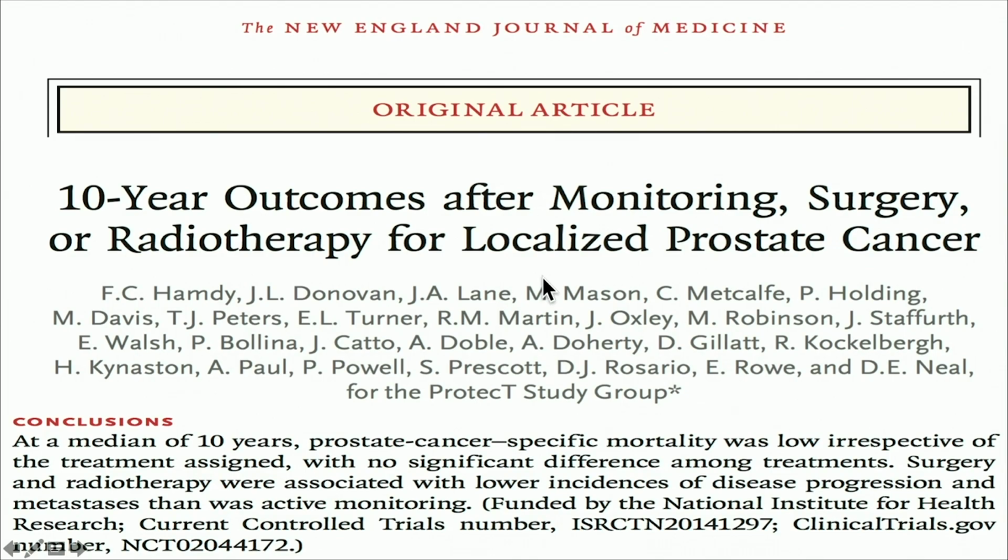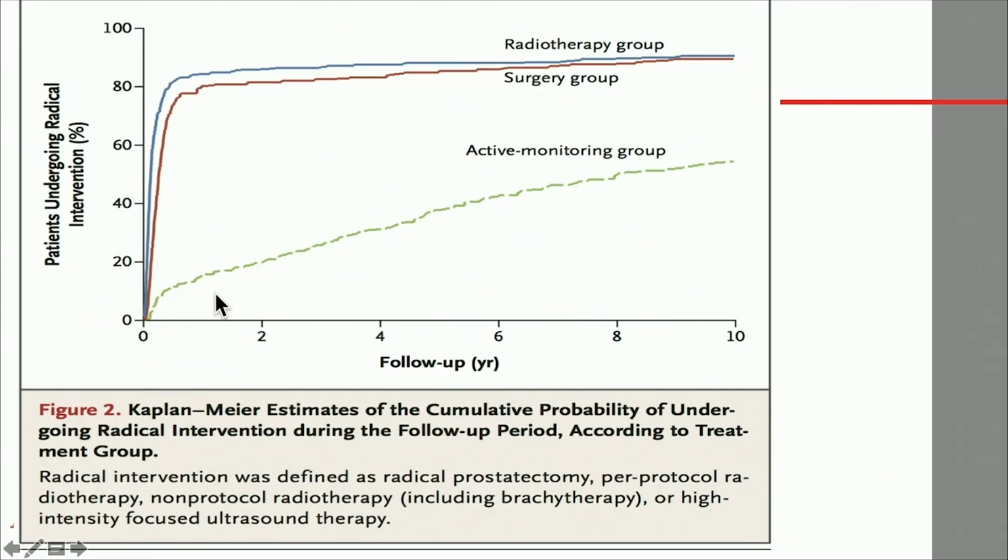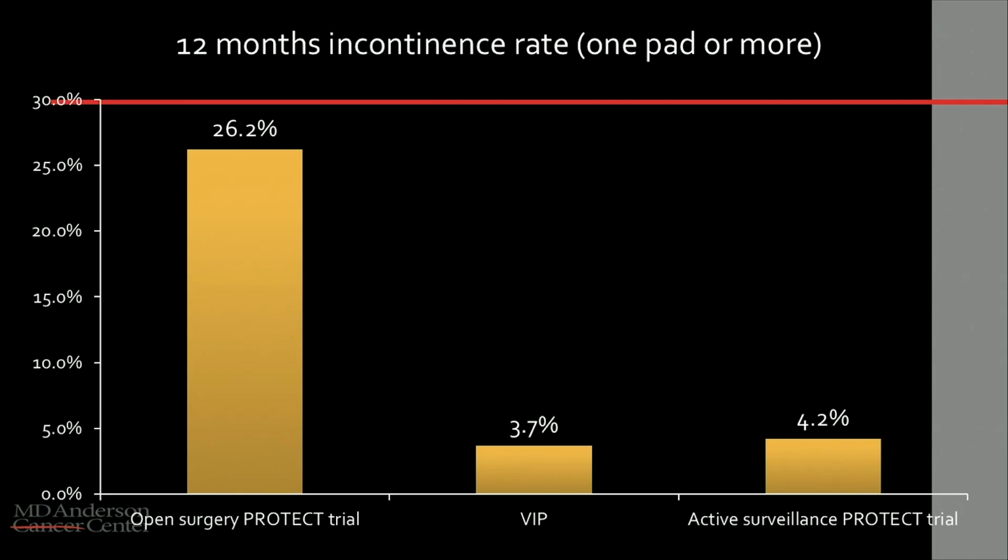Back to the ProtecT trial in the UK, a lot of the actively monitored patients, 50%, got treated on that trial. Of course, they weren't super selected up front with all the techniques we've talked about today, so I'll skip that part. And also, I think your benchmark matters. So this was a slide Manny Menon put up right when ProtecT came out. In the open surgery arm of ProtecT, 26% incontinence at 1 year.